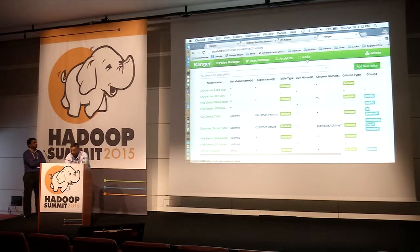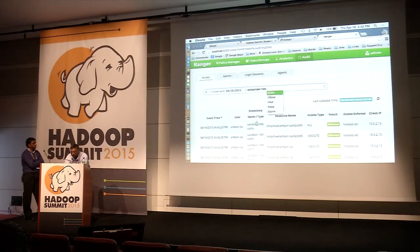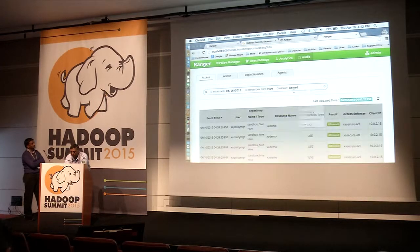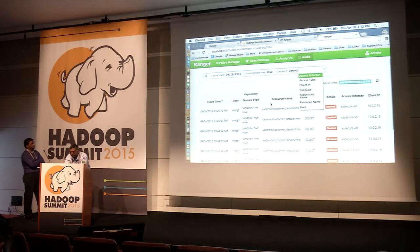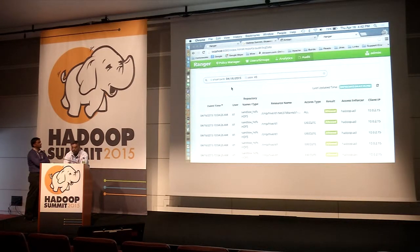Then you can come to Ranger itself and start drilling down, run queries, and find out who has accessed what. I can drill down by service. I can drill down based on access, for example who has been denied. I can also give a username and see what that user did. And you can easily do all the searches for the rest of the components also in one place. We support different destination sources. You can send audit logs to HDFS or an RDBMS. It's a pretty scalable model. We are going to be supporting Solr and Kafka in the coming releases.